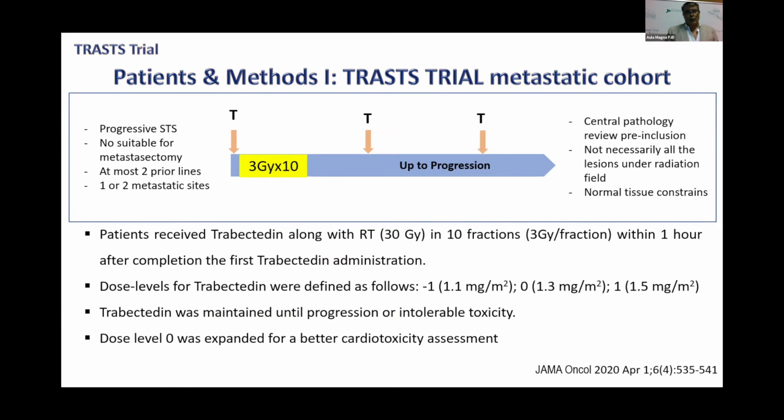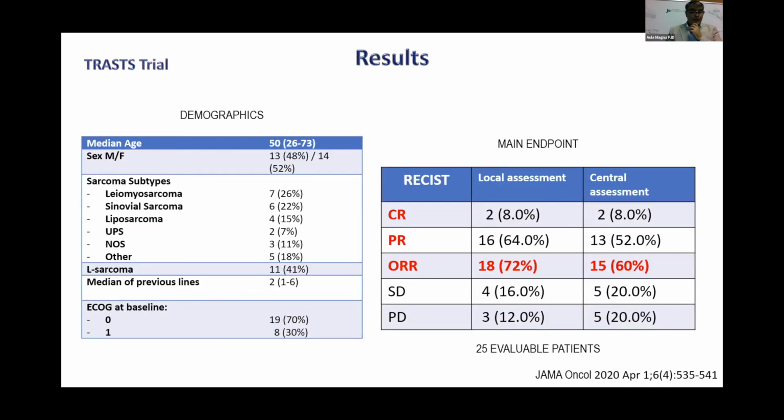And the point was the radiation therapy should start within 1 hour after withdrawing the perfusion of trabectedin. This was important according to our observations in preclinical work. And the striking observation in phase 2, in advanced disease, patients not suitable to be treated with SBRT nor with metastasectomy, was that the overall response rate was 60% according to central radiological review, which is 6 times more than trabectedin alone. And this is very striking.